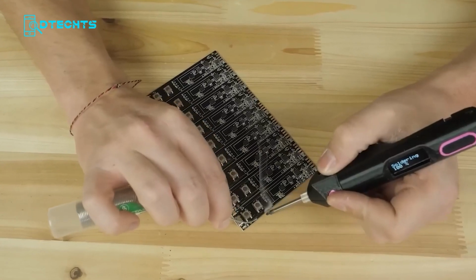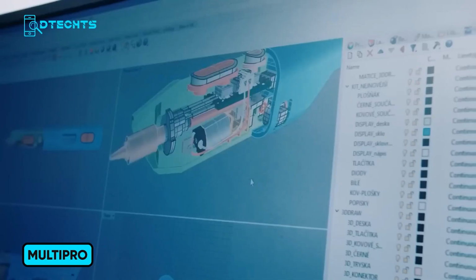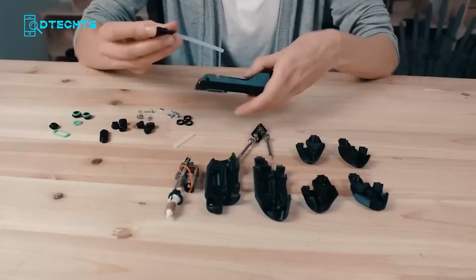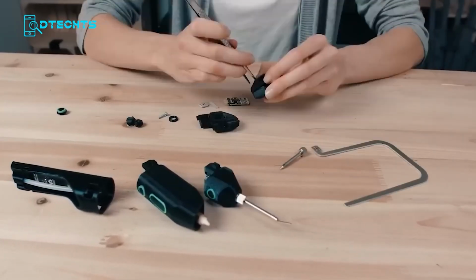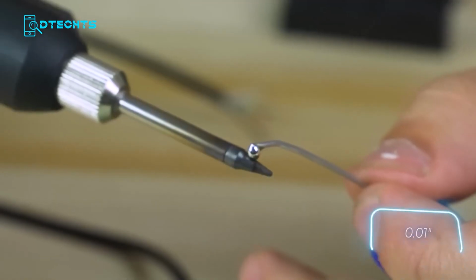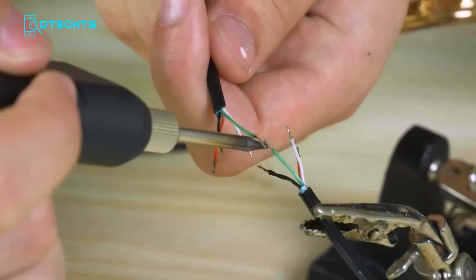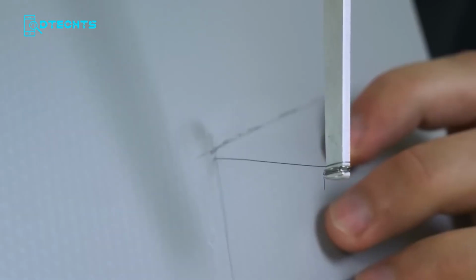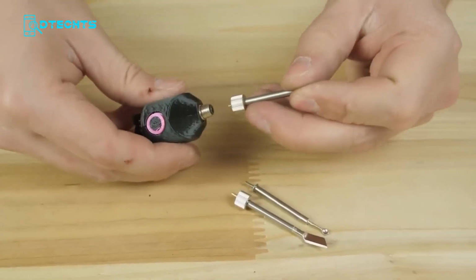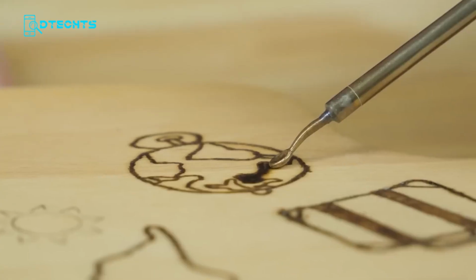The 3D Simo Multi Pro is a pocket workshop that can replace complex tools like a 3D printer and a soldering station, as well as simple ones like pliers and screwdrivers. The creators made it open source, allowing buyers to unleash their creativity. For example, you can attach a 0.3 mm drill bit or a soldering tip that heats up to 490 degrees in just 20 seconds, for engraving, burning, and cutting. You can work with different materials like wood, plastic, and carbon. The basic 3D Simo Multi Pro set costs only $69.